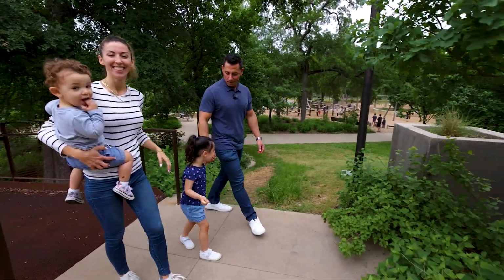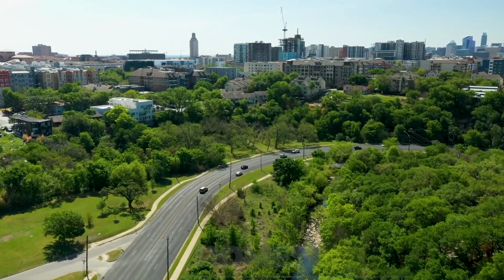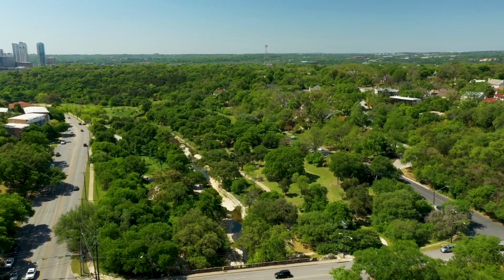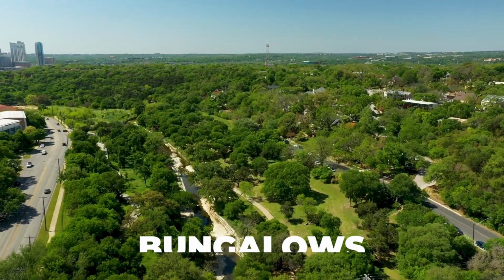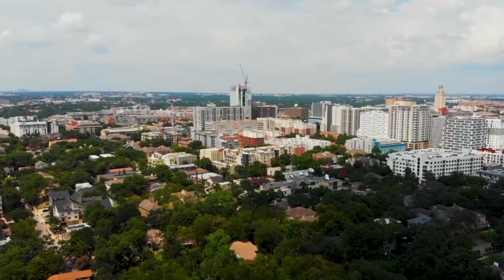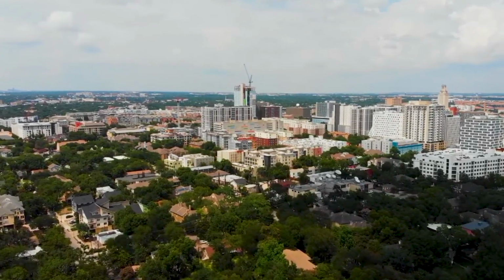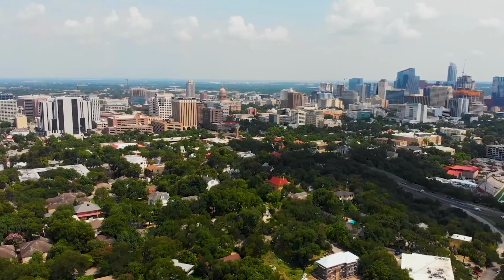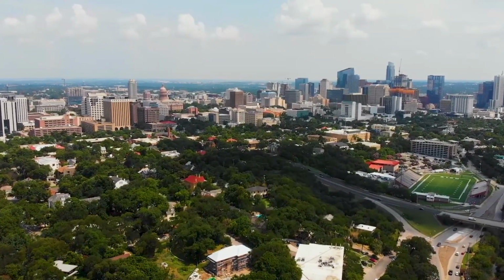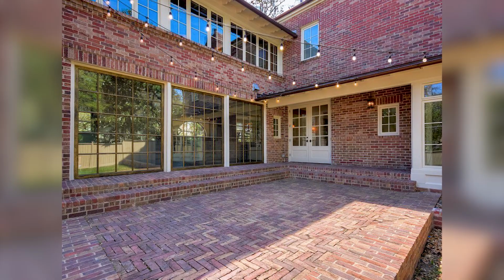There are numerous single-family homes in the neighborhood surrounding Pease Park. These homes vary in architectural style, including traditional plantation homes, moderns, bungalows, and mid-century designs. These areas around Pease Park feature condos and townhomes, which provide a balance between single-family homes and apartment living. The neighborhood around Pease Park includes some historical homes, reflecting Austin's rich architectural heritage. These homes are often well-preserved and add to the charm of the area.